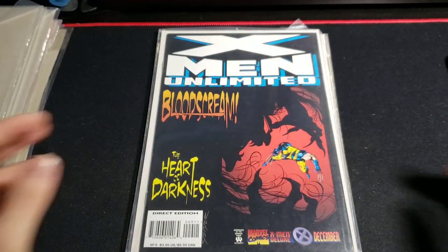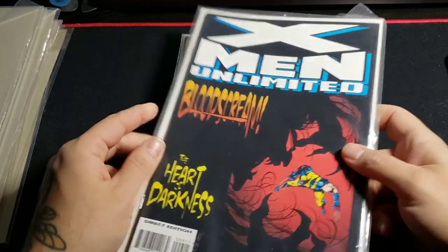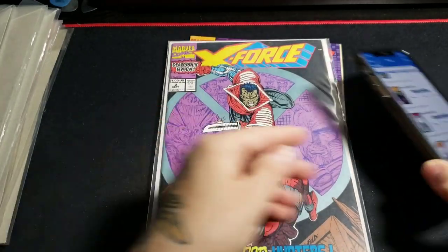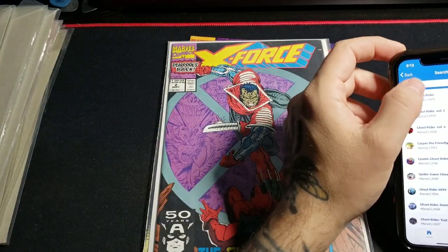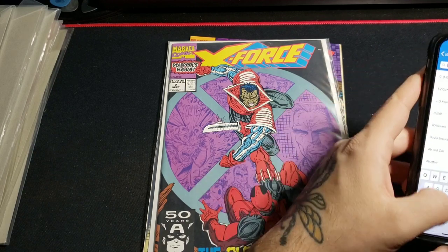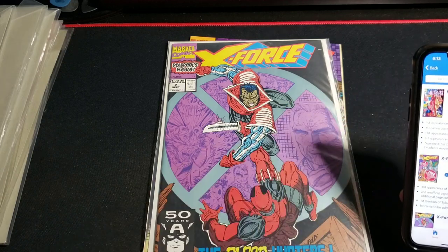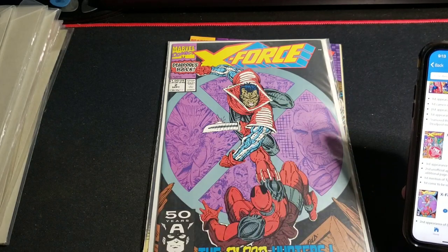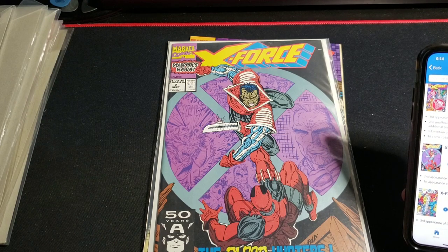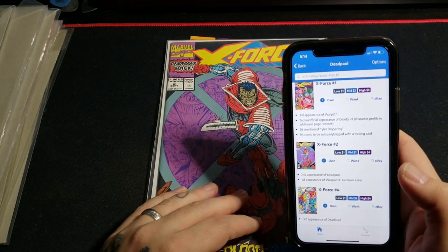Interesting. X-Men Unlimited, Blood Scream. I don't think that's anything. Oh, X-Force 2. Second Deadpool. Let me just... I know, I'm sure it is, but... Deadpool. Yep. That's his second appearance. It says $4, but I know I can get more than that on eBay.